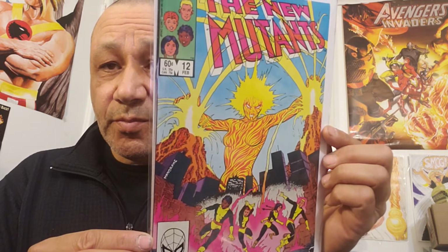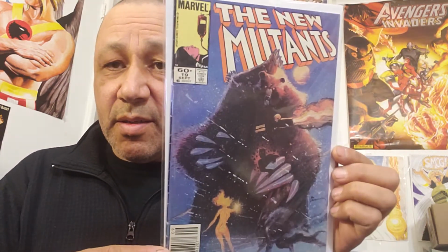Some of these are a little beat up, but some of them are really clean. This is number 12. Here's 15. 17. Because I got some of these already. Some of these I didn't. This is number 19. 20. Years ago I had all of these. Here's 21. And these were all $1.